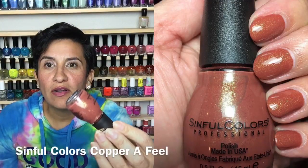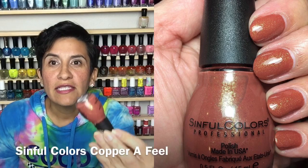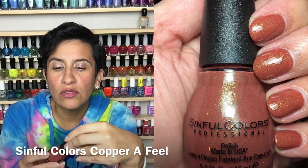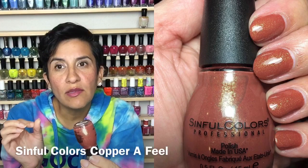Next polish is from Sinful Colors. This is called Copper A Feel. This was part of their Naughty Nudes collection that came to Walmart earlier in the year. This is a gorgeous sort of terracotta brown. It has some gold shimmer in there, flaky shimmers. It's really beautiful on the nail.